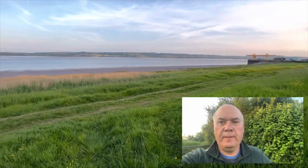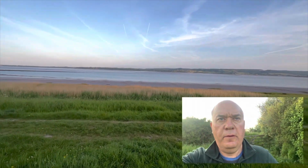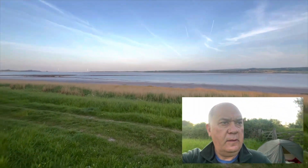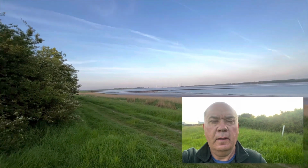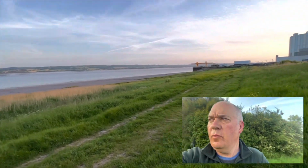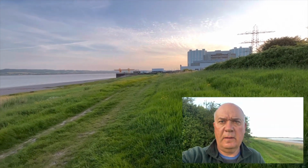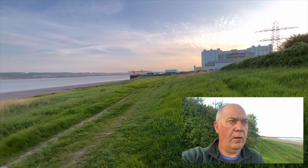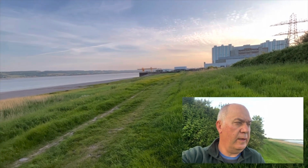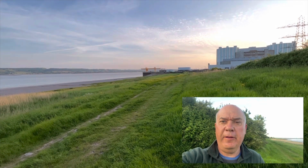Right then, there we go. Good morning, campers. And that's the view that greets us this morning. It'll be a lovely day again. Enjoy a bit of early morning sunshine on the way home. It's nearly 6 o'clock, so it's quite early. You can probably hear the dawn chorus in the background there, which is always nice.